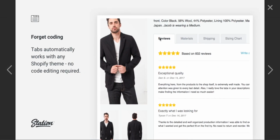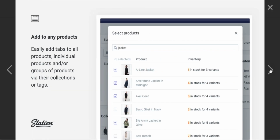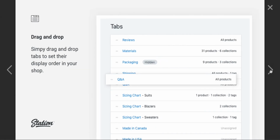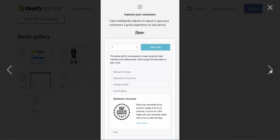This app works with Shopify product reviews as well. So if you have Shopify product reviews where people can place reviews on your site, this will work straight in there. You can just have the tab, it says review, people can click on that and then it goes through to the reviews page. It also works with Yotpo and Judge.me, which are two other very popular review apps. But you can put your shipping information, description, reviews, all in the tabs. So people can just click through the tabs.